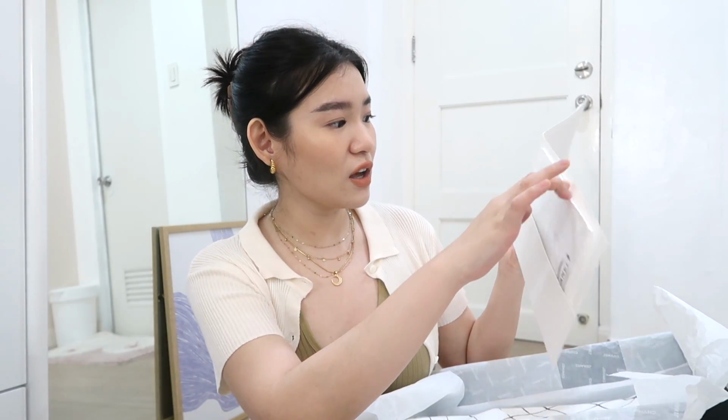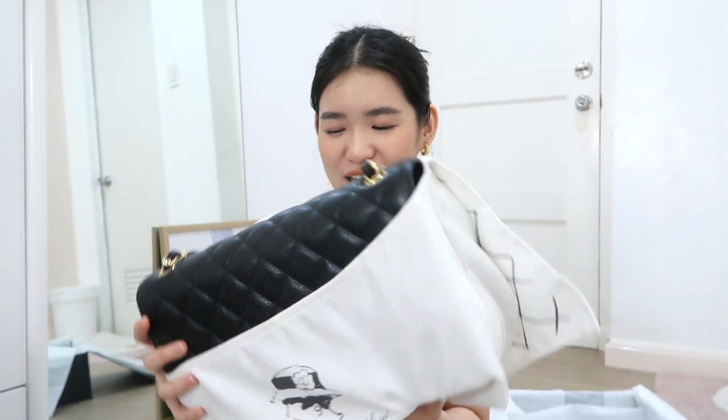Okay, let's open it. Open it up. So, of course, andito na lahat ng mga like stuff, some cloth bags, and what is this? Sa dust bag pa lang, alam niyo na that it is a bag. So, sabay-sabay natin siya buksan. Guys, kinikilig ako. Wait, hindi ko alam paano siya hawakan. OMG. Wow, wow. Wait, di pa ako ready. Oh, ganda niya. Yay! I'm so happy, grabe!